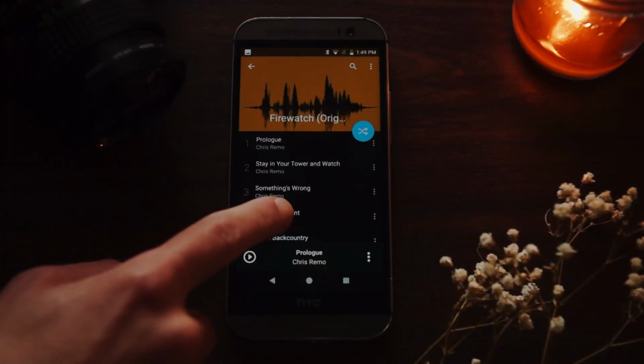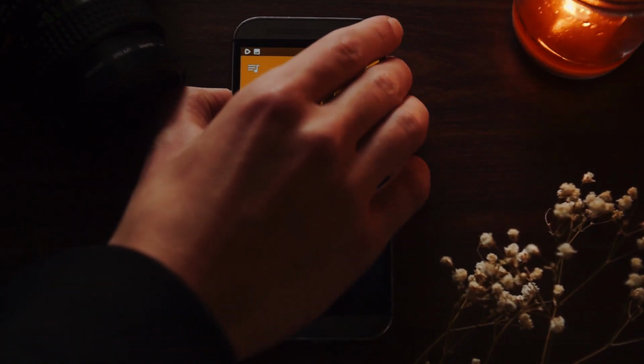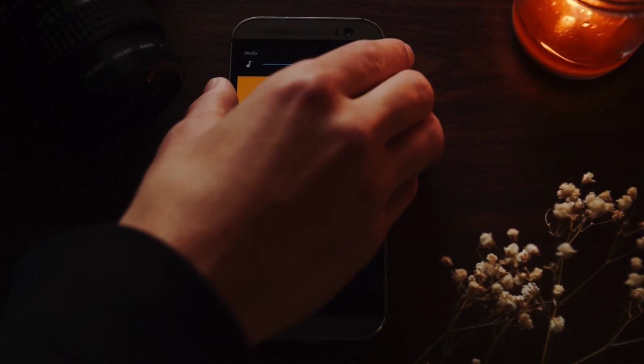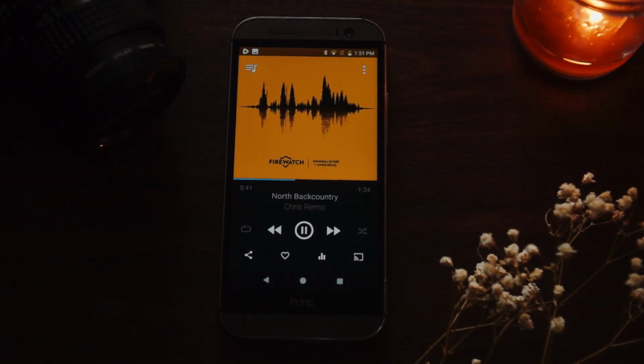Onto one of the biggest assets of this phone, its speakers that HTC called Boom Sound. They are incredible, easily matching the very best of today's modern flagships. Take a listen.